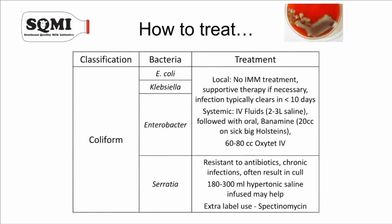Probably the most difficult to discuss or to cure are the coliform infections. There are many different ways to combat these infections, and if you were to ask multiple producers, you will probably get multiple different answers in how they handle these. So this is especially important to discuss with your local veterinarian to see what works best on your farm using historical data as well as their particular opinion.